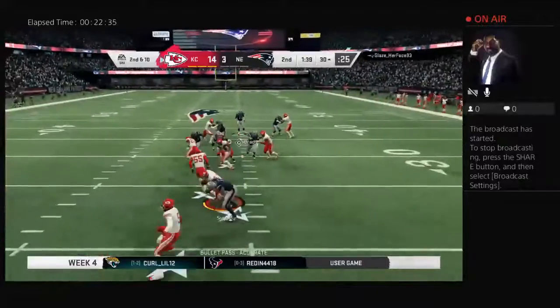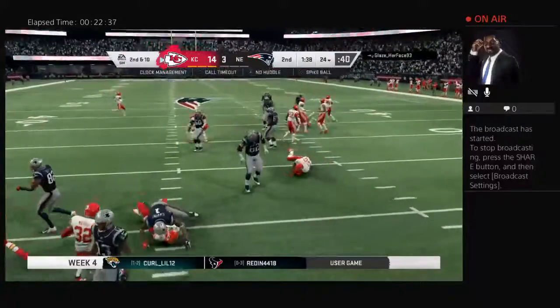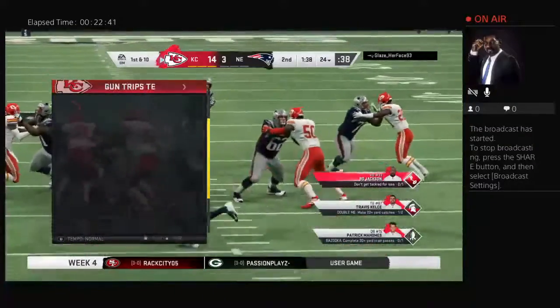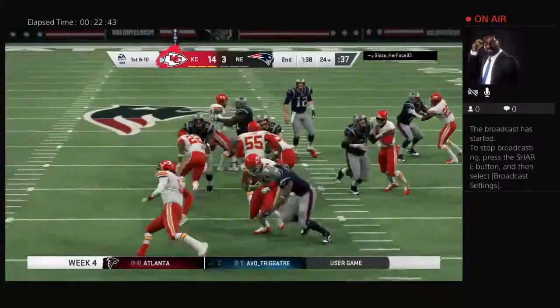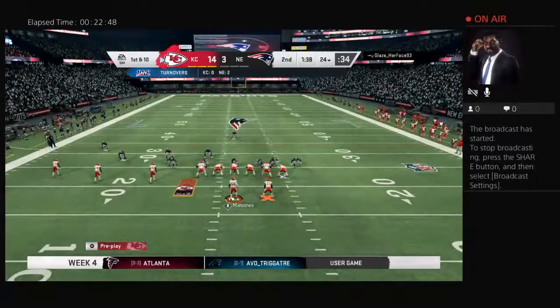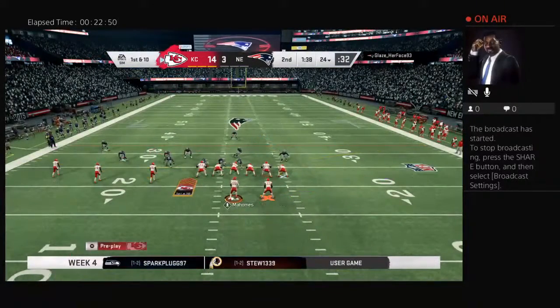Into a double team, and it's intercepted. Picked off by Terrell Suggs. And they have the football and will take over at the 24-yard line. He had a little bit of the turnover bug last week, 3 interceptions. Not an absolute disaster, but another one here. Do you start to get a little worried?